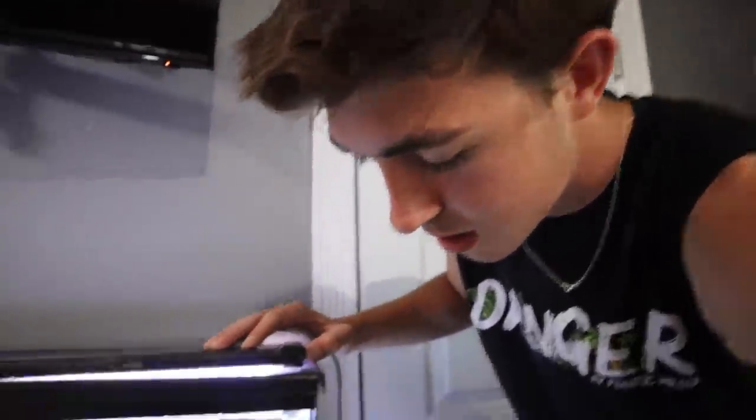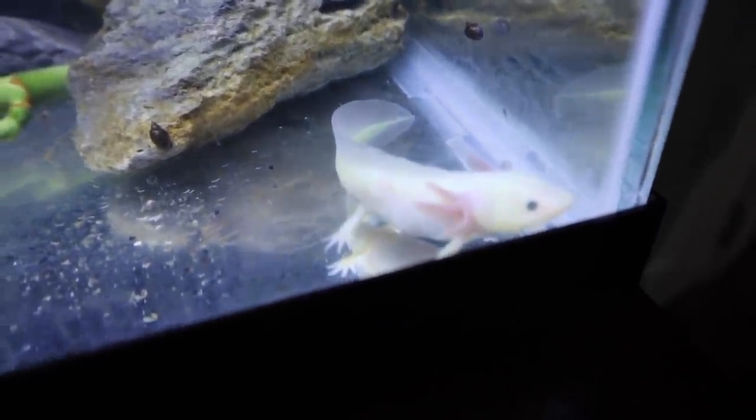We need a dry erase marker so we can draw a little face on him. Yeah, I don't know. These things are dope. But if you guys want a fish like this, it's pretty inexpensive. You normally need to keep your water colder, but I use something called an office fan. That does the trick, and it's $5 at Walmart.